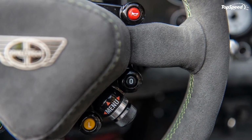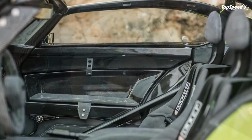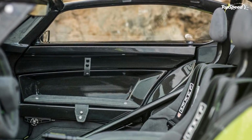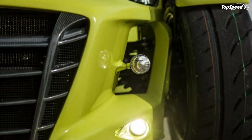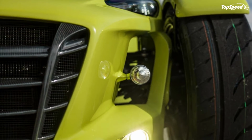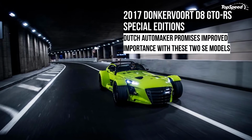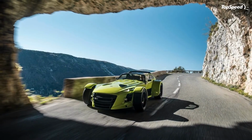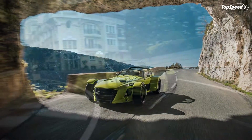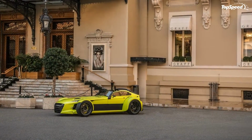Much like the exterior, the cabins of both the D8 GTO-RS Bare Naked and Race editions shouldn't veer too far away from the D8 GTO-RS. That's not a slight to the two special edition models, since the 40-piece D8 GTO-RS's cabin already contains some surprising features. The dash layout is simple and straightforward, and the notable absence of any digital readings, it's all analog there, tells you that Donkervoort is still embracing its retro-fied spirit.